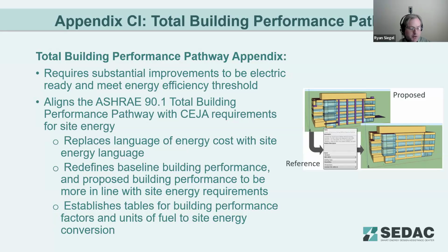Appendix CI for total building performance. With that, substantial improvements, again, need to be energy ready. Again, since this is looking at ASHRAE 90.1, making sure that we are aligning those with the CEJA requirements. So using site energy rather than cost for that as well.